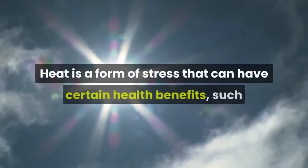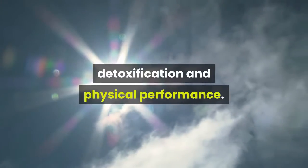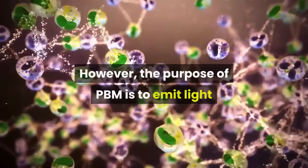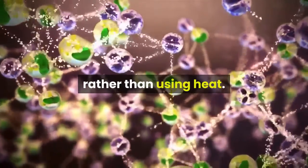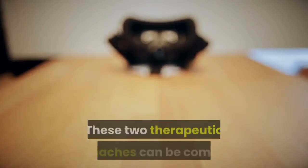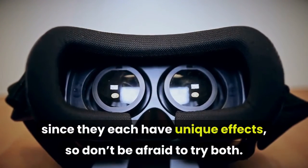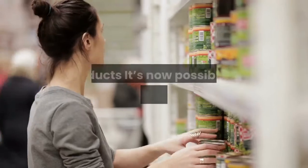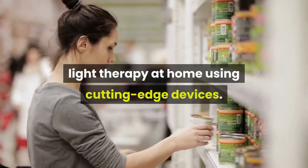Heat is a form of stress that can have certain health benefits, such as improving cardiovascular health, detoxification and physical performance. However, the purpose of PBM is to emit light right into your skin to positively affect cells, rather than using heat. These two therapeutic approaches can be combined since they each have unique effects, so don't be afraid to try both. Products. It's now possible to take advantage of red light therapy at home using cutting-edge devices.